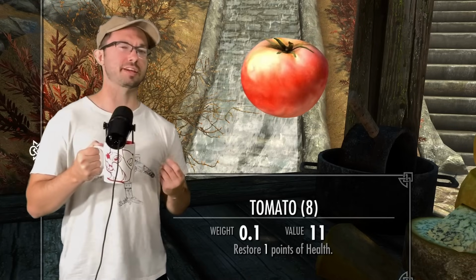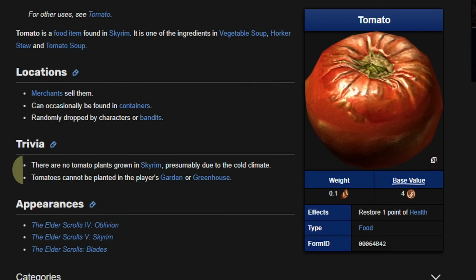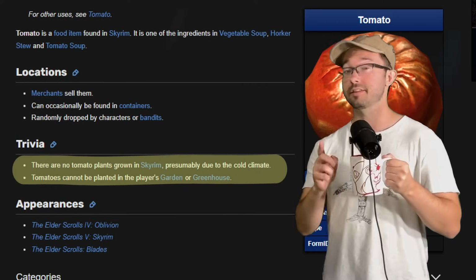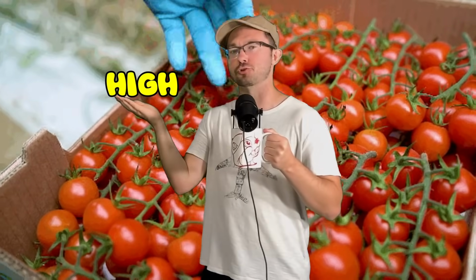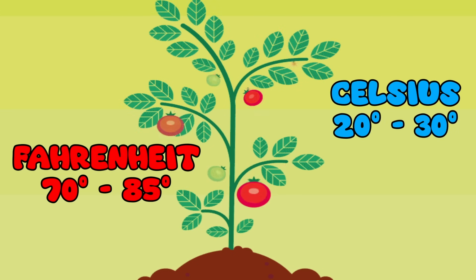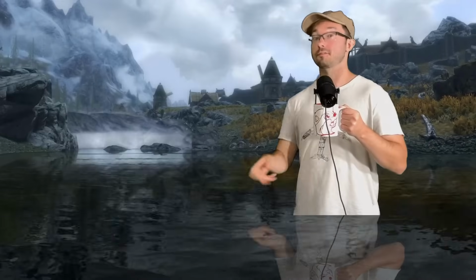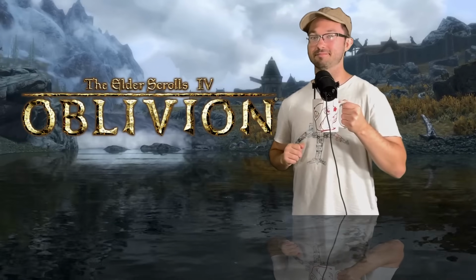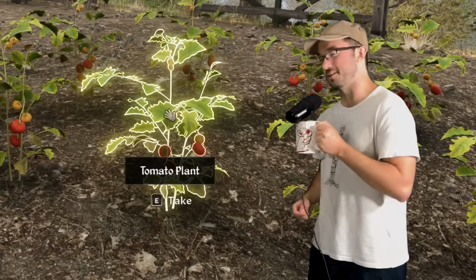Tomatoes are an interesting case, because like apples, there are no tomato plants found anywhere in Skyrim. But surprisingly, that does make sense. You see, tomatoes require somewhat higher temperatures to grow, around 70 to 85 degrees Fahrenheit or 20 to 30 degrees Celsius, and well-fertile land. And with how cold of an area Skyrim is, I doubt it can maintain a high enough temperature consistently to grow tomatoes. Fortunately, you know where tomato plants can be found? In Oblivion. Look at how good these tomato plants look in the Oblivion remake.